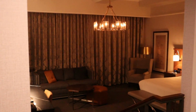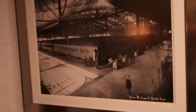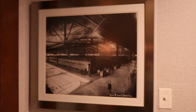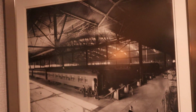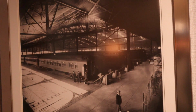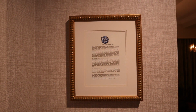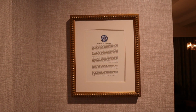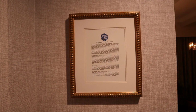Pretty spiffy looking room in my opinion. To your right here, they've got a little picture of Union Station. This right here is the train shed. Wow. And then on the little half side wall here to the left when you walk in is this little plaque that talks about the Cotton Belt route.